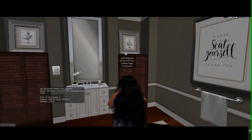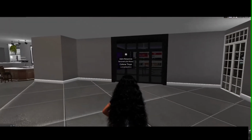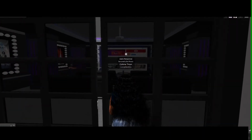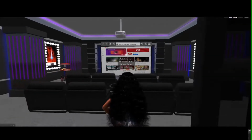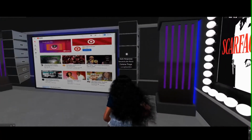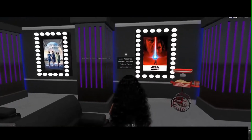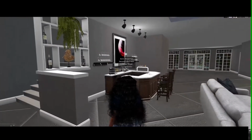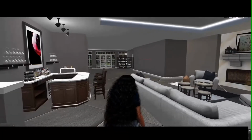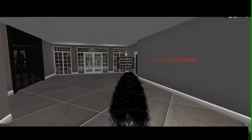All right, so let's go in here. Very, very nice bathroom. Powder room cabinets. And then we'll go over here to our theater, which is incredible. As you know, I love having a theater in my home. So fierce. So fierce area. This is our rec room, entertainment area, bar, party space. Absolutely fantastic. Beautiful setup.